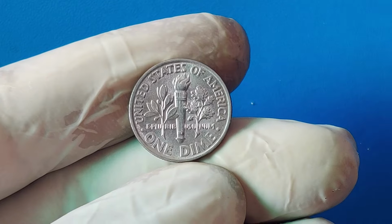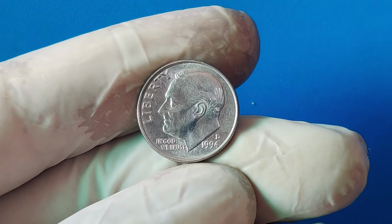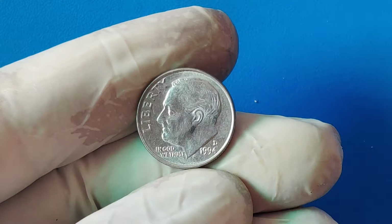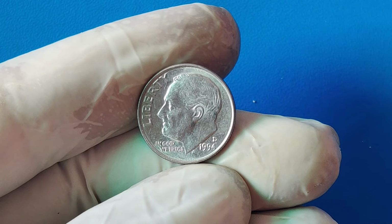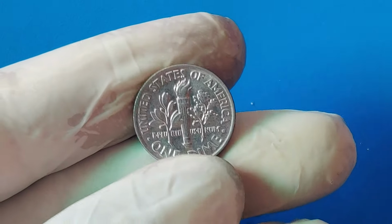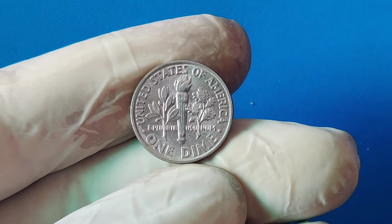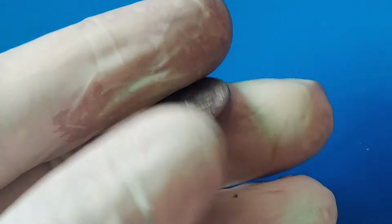The 1994 D Lincoln penny is a standard 1-cent coin that was minted in Denver, denoted by the D mintmark right below the date on the coin's obverse. Millions of these coins were struck and circulated, which makes it seem like an ordinary penny at first glance. The coin itself features Abraham Lincoln on the front and the Lincoln Memorial on the reverse side, designed by Victor D. Brenner. It's made of copper-plated zinc and weighs around 2.5 grams.